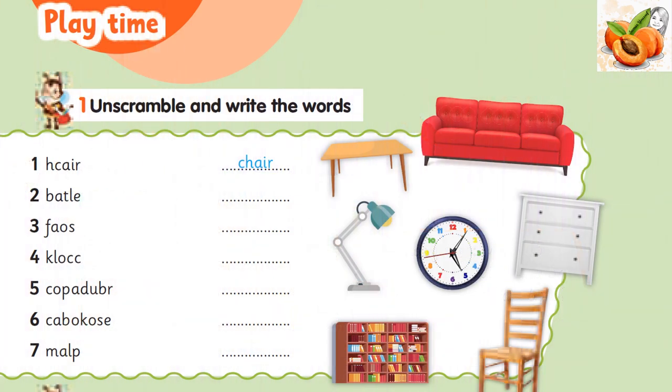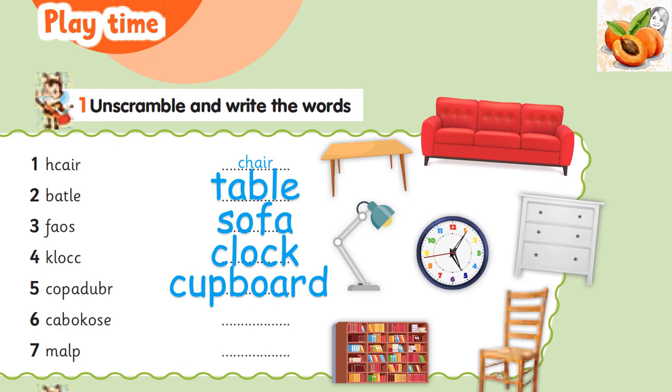Exercise 1. Unscramble and write the words. Chair. Table. Sofa. Clock. Cupboard. Bookcase. Lamp.